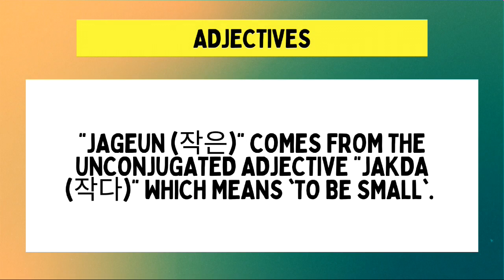And by the way, 작은 comes from the unconjugated adjective 작다, which means to be small. Again, 작다 is the unconjugated adjective and 작은 is the conjugated version of 작다. If you remember, the previous word discussed on this channel is 큰, and it also has an unconjugated version which is 크다. For the same reason, there are times when we need to conjugate 작다 into 작은. Because in a sense, 작다 and 작은 have different meanings. 작다 means to be small, and 작은 means small.